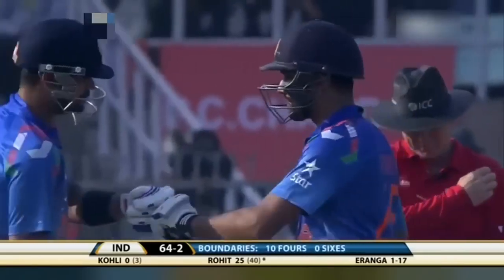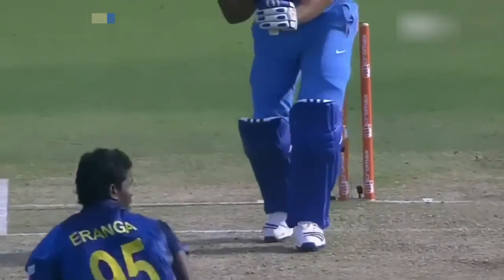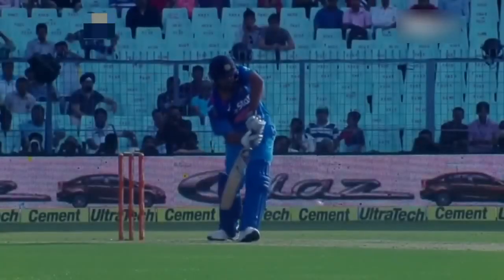Flipped away. Rohit Sharma finding his timing. He struggled early. No, the last couple of overs he played a couple of wonderful shots. This is his strength. Again, like most of the Indian batsmen, he uses the wrist really well. But Eranga cannot afford to bowl there to Rohit Sharma. That is a strong area.